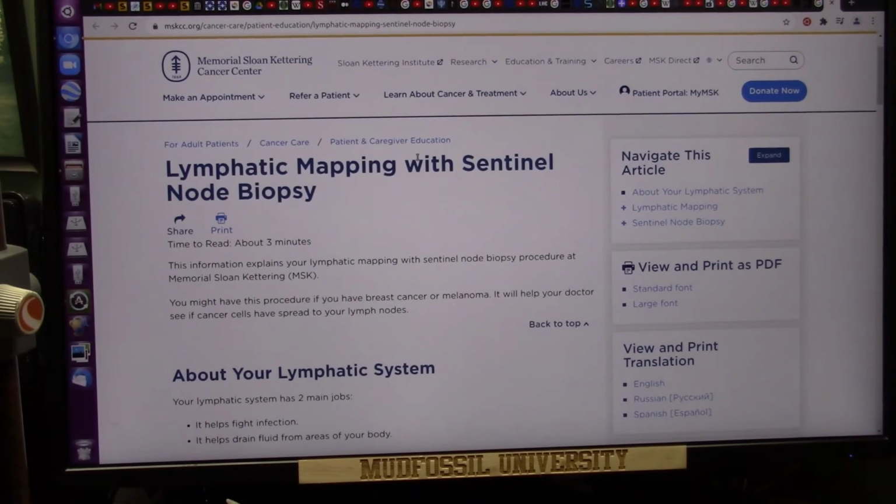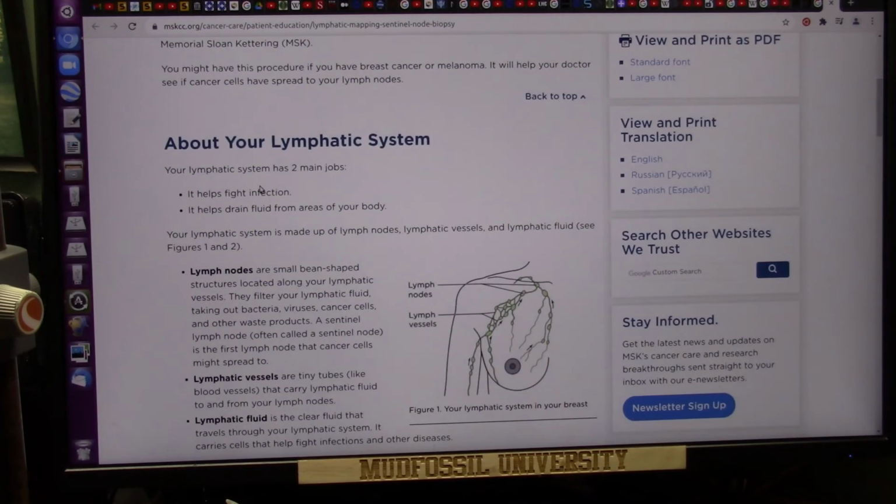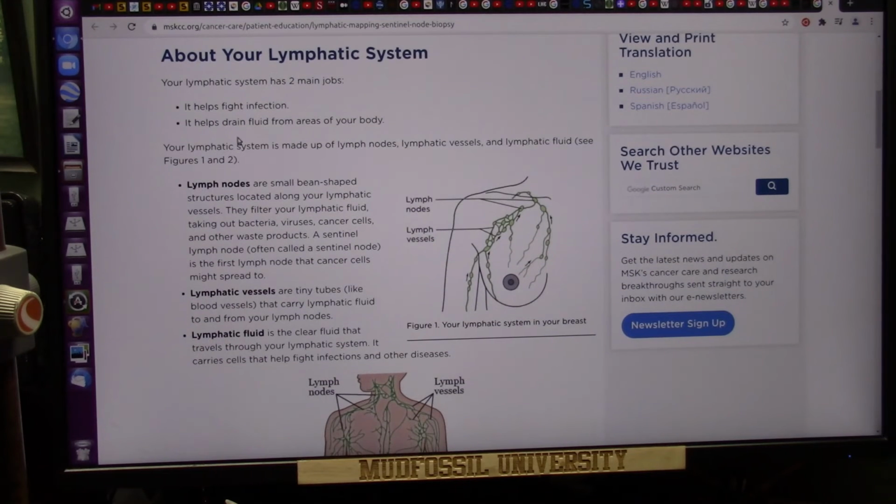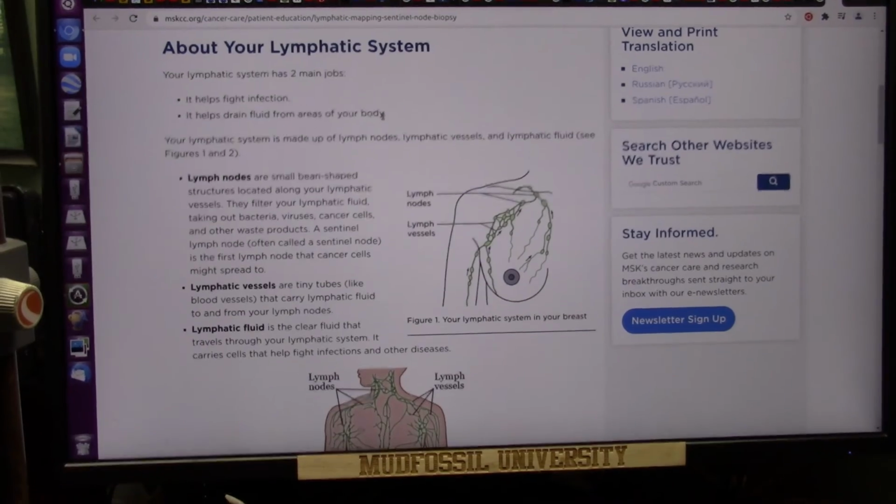All right, this is Memorial Sloan Kettering, a cancer center. Now, this is the lymphatic mapping with sentinel node biopsy. They understand that your nodes are being invaded and they're being degraded, basically. Now, this is about your lymphatic system. It helps fight infection. It helps drain fluid from areas of your body.